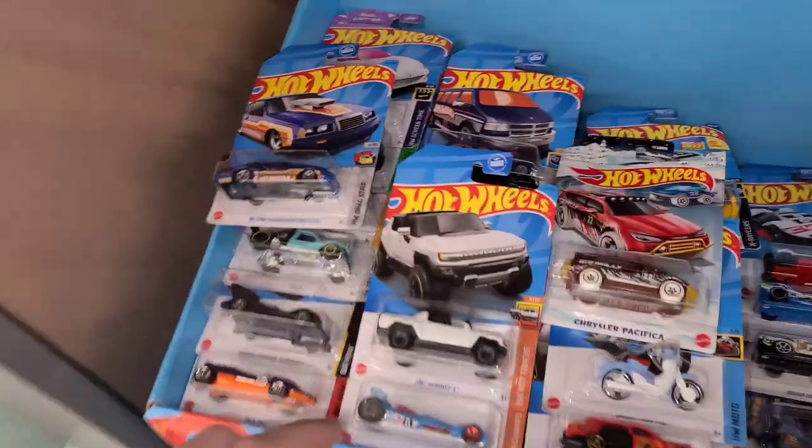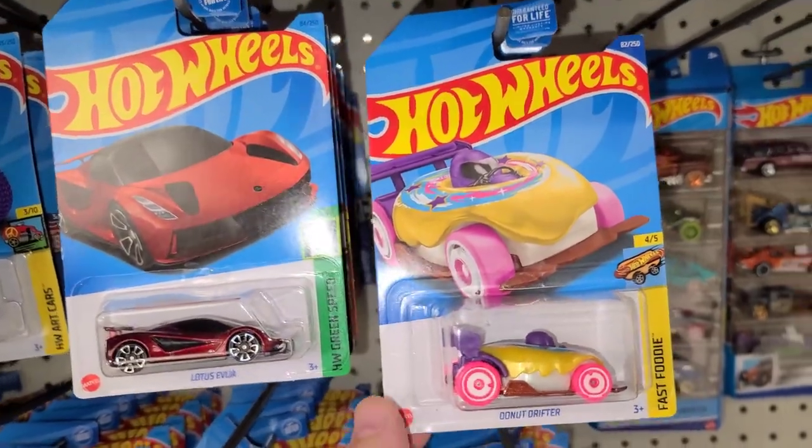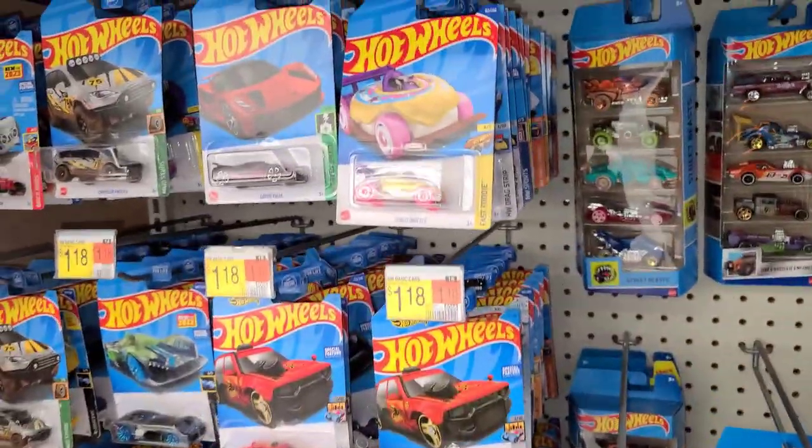All right, guys, I went through. Just one Hummer, nothing too crazy. I hung up this donut drifter, this fake out treasure hunt, but we'll leave that there and see if it gets anybody else. That's a good one. It's almost like an April Fool's joke on there. Let's get over to the premium side.